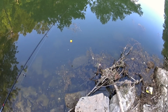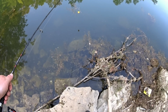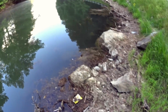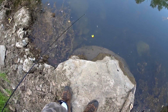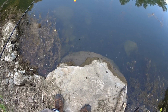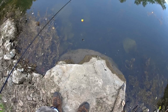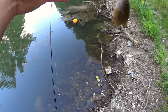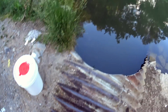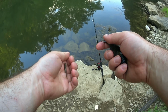Let's try this rock. Not there. Let's try this rock again. Oh, there was one. Kind of small. Ha ha ha! Got him anyway. See if I can get a thumbnail out of this. That means both of these fish need to behave.